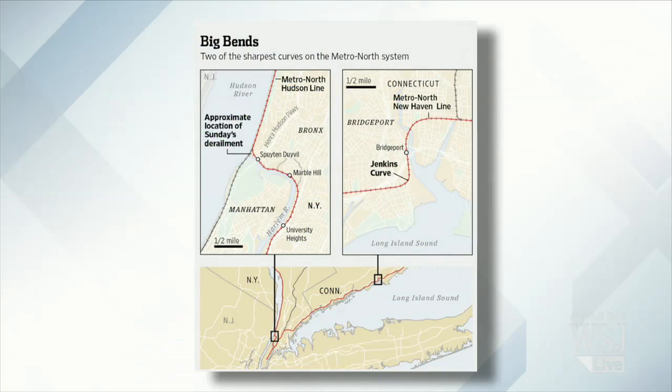And we have a map here which you and I have been looking at, and on the left there, that's the Spuyten Duyvil turn, which is pretty sharp, right? And the other one is what? This is what's known as Jenkins Curve. That's what the engineers call it in Bridgeport, Connecticut. That's on the New Haven line of Metro North. It's a similar curve, just like Spuyten Duyvil.